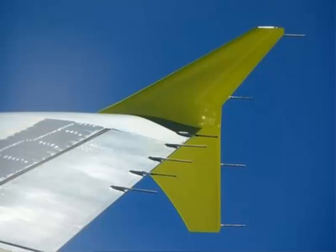To solve this problem, engineers analyzed the flight of a steppe eagle. They observed that the bird curls up the tip of its wings in flight, and this resulted in this. The design solution made it possible for the plane to have wings of compact size.